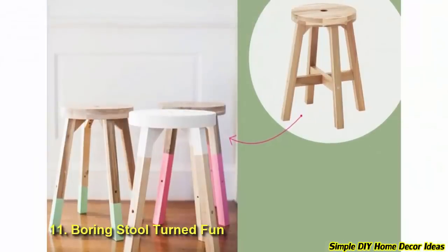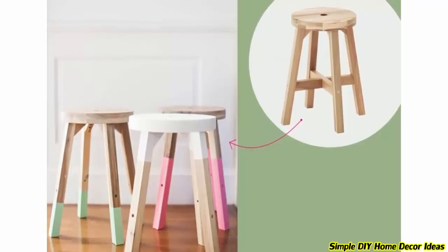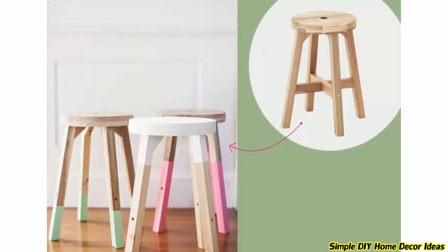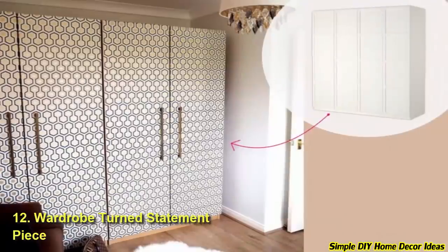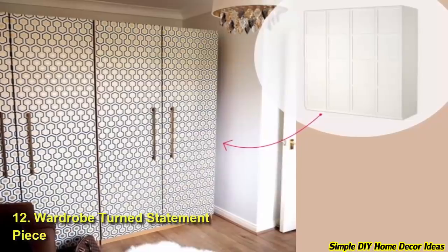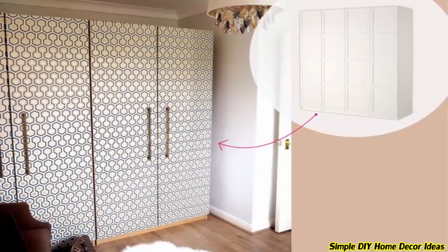11. Boring stool turned fun. These $30 wood stools are calling for a makeover and are easy to transform into fun dip stools. 12. Wardrobe turned statement piece. Give this $780 wardrobe a stylish wallpapered makeover.